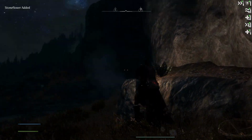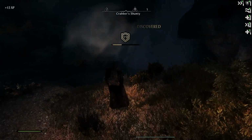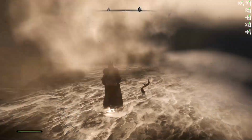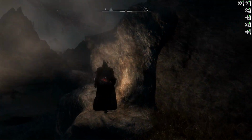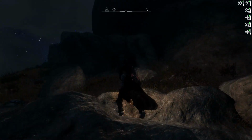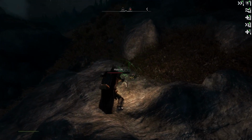Okay, another flower. It's going good. Crabber Shanty. The place that I want to go to seems to be very, very dark. Am I supposed to go up? Seems like I'm supposed to go up, isn't it? Okay.